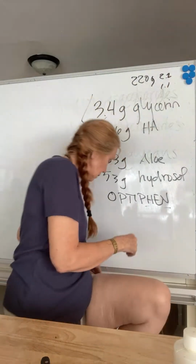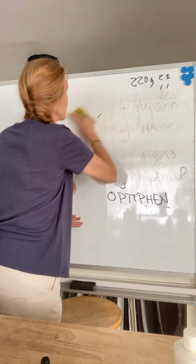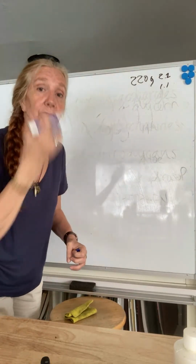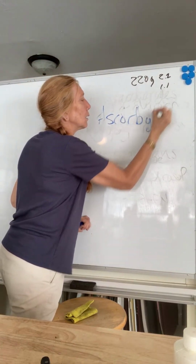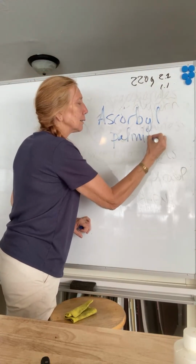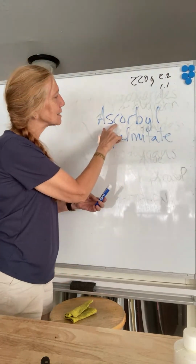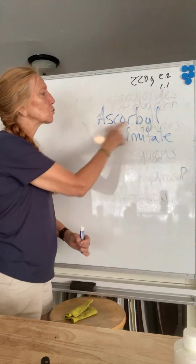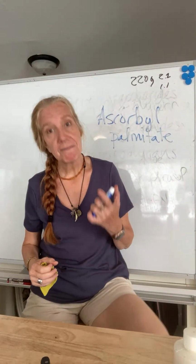So you don't want to do that. What you can use is a form of vitamin C. The best form of vitamin C for use topically on the skin is ascorbyl palmitate. Ascorbic acid is vitamin C. Ascorbyl palmitate is ascorbic acid bound to palmitic acid, which is a fatty acid.